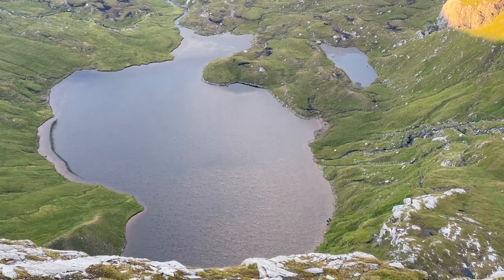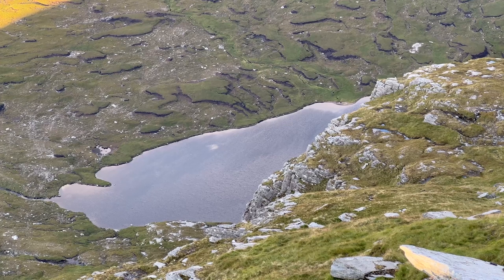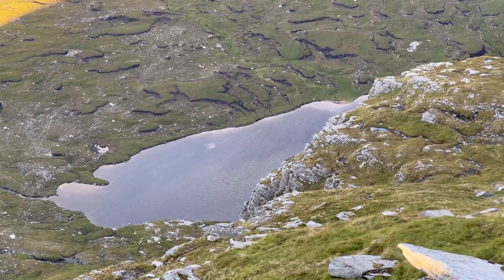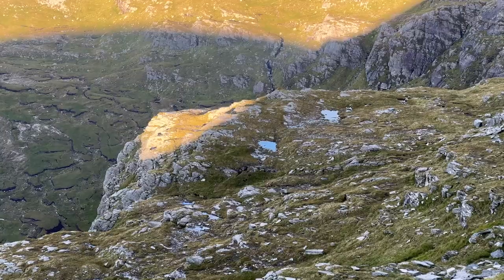I was going to camp down at the upper of the two lochs, but I've decided that if there's enough water and it looks clean enough, it looks like there's a stream and some ponds, I'm going to camp on the ledge above the loch, which is at the top of a cliff, and that saves me having to come back up here tomorrow, because that'll be a pain in the ass.